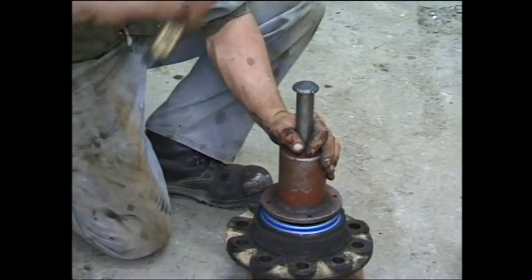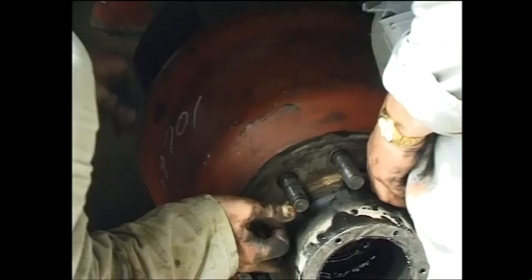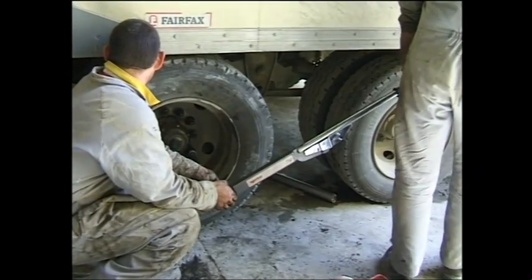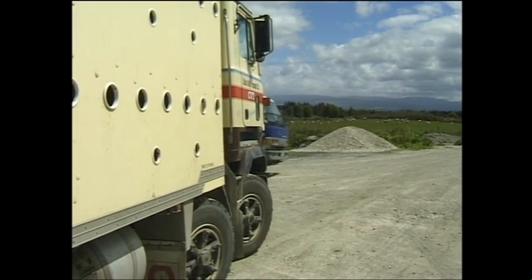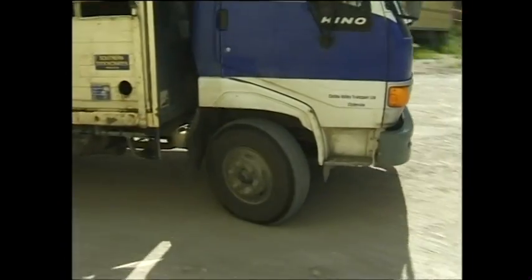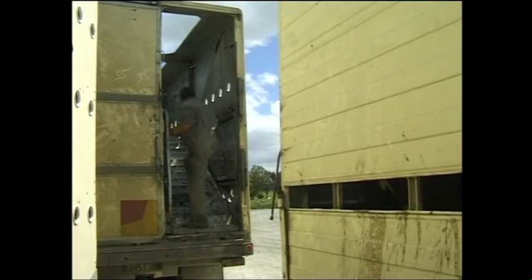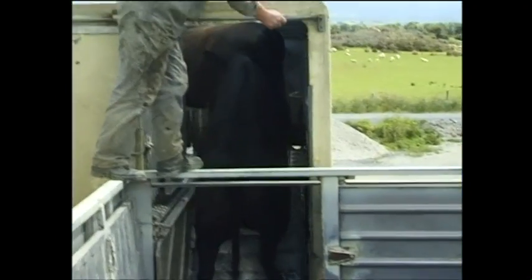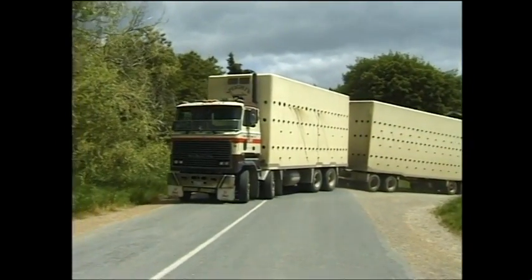New seals are put in place. New brake linings reassembled on the axles. New hubs slip back on. Bearings packed and tightened. Wheels put back on and tensioned. And in less than an hour, we're ready to travel. The cattle from the little truck named the Flea are transshipped. And we're on our way.